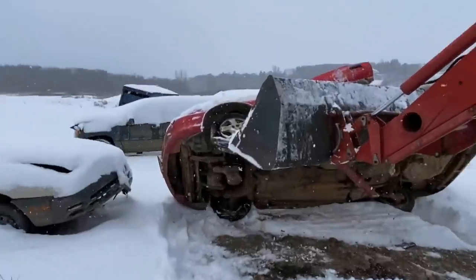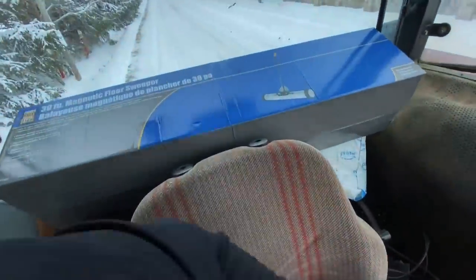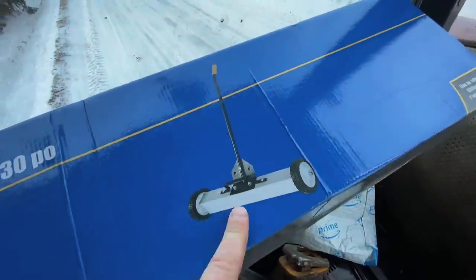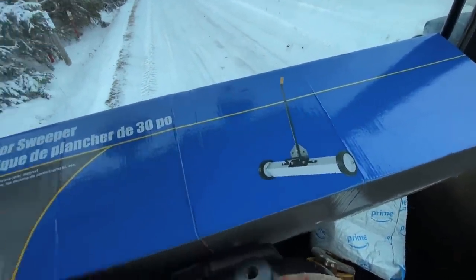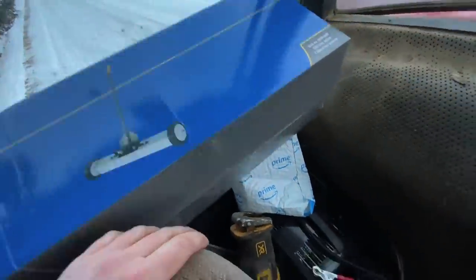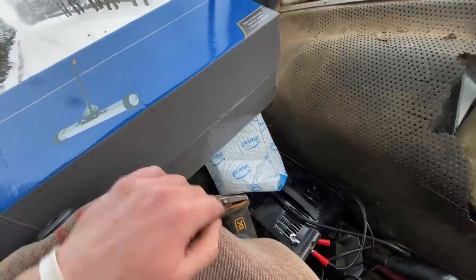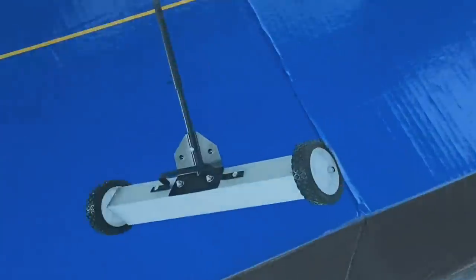Alright, let's keep at her. Still no show, but Pure Leader is just delivering packages to me now. We got another Princess Auto special magnetic floor sweeper. So this is for down the track. Sometimes we burn skids and stuff, and you know, nails everywhere, parts falling off cars, so I'll just walk around with this. And I got a nice Amazon Prime package too, a little trickle charger for the shredder. So thank you, Princess Auto.